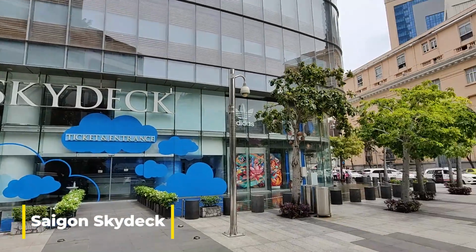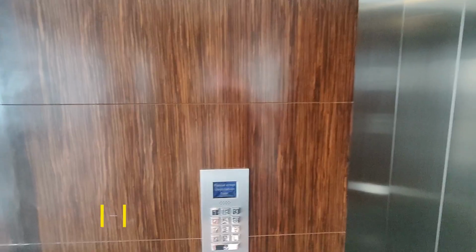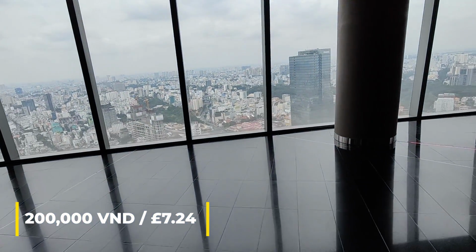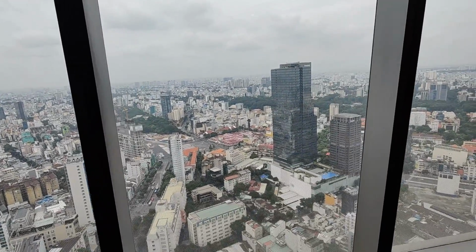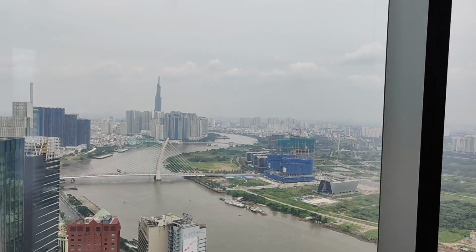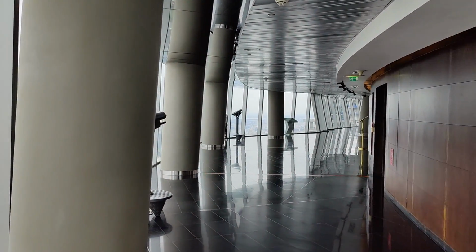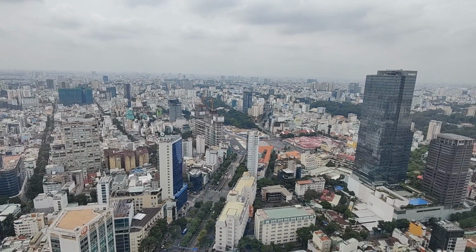And while we're in this area, the Sky Deck is a 360-degree glass-enclosed observation deck on the 49th floor of the Bitexco Financial Tower, with scenic views over the city and countryside beyond. You can really see how the districts are organised and how far the suburbs actually sprawl, and the binoculars here are free to use too. You can see a distinct difference between the low-rise housing to the south and the high-rises to the north.